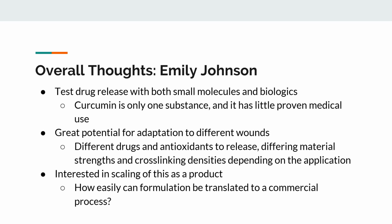Building off of that, I'm interested to see how the hydrogels perform with different types of molecules to release. Only one type of molecule was tested in this study, and I'd like to see how both large and small molecules and biologics perform. On a more commercial end, I would like to see how the manufacture of a product like this could be scaled beyond a laboratory environment.